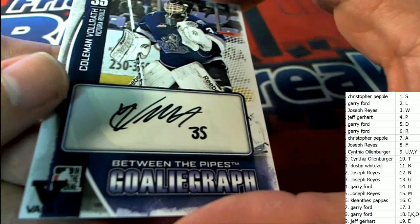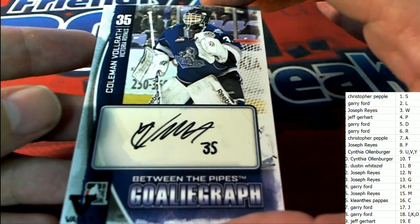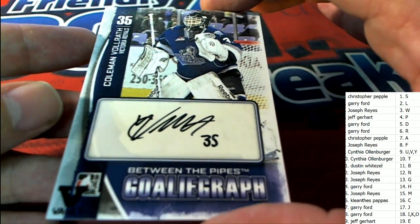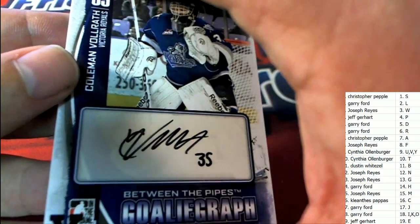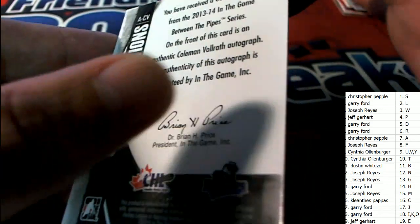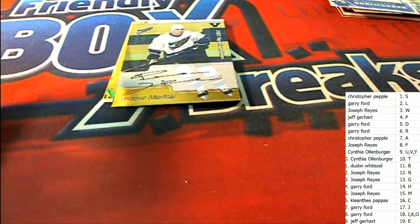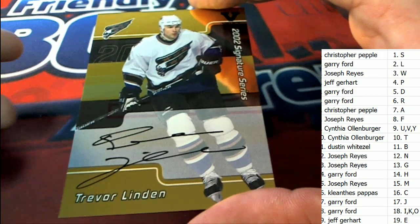And we have another autograph right here, Between the Pipes. Letter V. And that is going to be Cynthia O. Goalie Graph. 13-14 In the Game Between the Pipes. Cynthia O. And more autographs coming out of this break. Terrific. Great hits. Congratulations to letter L.